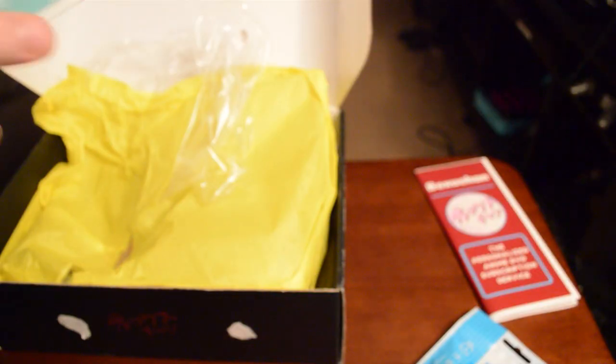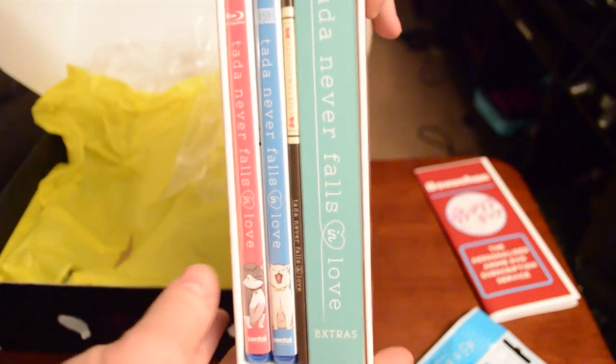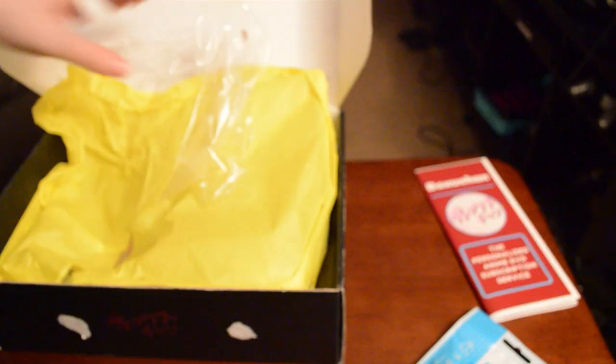So I'll put these back in here to protect them. Okay. And then that slides in there. And then you got the art book. And then the soundtrack. And then the series. So yeah, this was a thick boy. Okay.